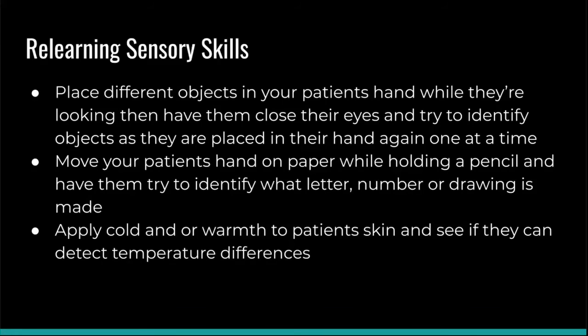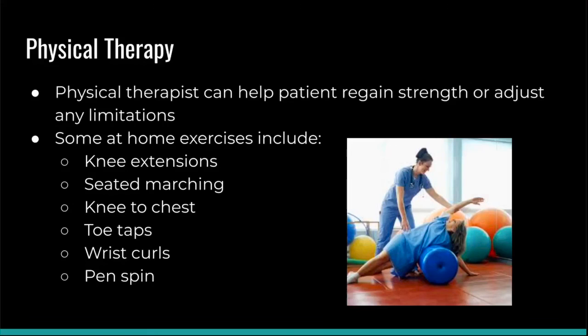Then place different objects in your patient's hand while they're looking, and have them close their eyes and try to identify the objects as they are placed in their hand, again, one at a time. Move your patient's hand on paper while holding a pencil and have them try to identify what letter, number, or drawing is made. And finally, apply cold and/or warmth to the patient's skin and see if they can detect temperature differences. For physical therapy, a physical therapist will work with the patient to regain strength, balance, and find ways to adjust to any limitations.